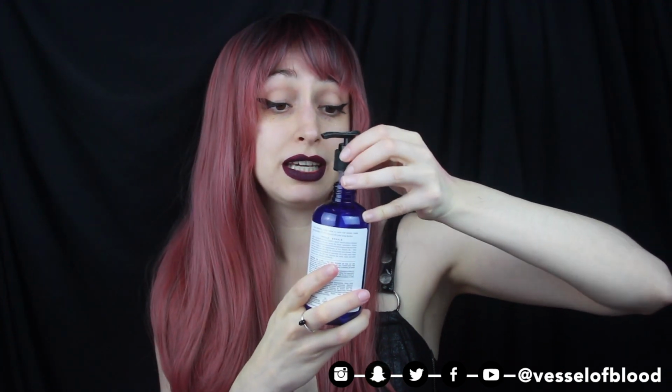Ooh, that smells really nice. Definitely a lot of lavender in there. I'm a fan. I'm always looking for new body washes for the shower, so I'm very excited to try this. This is $39.95.